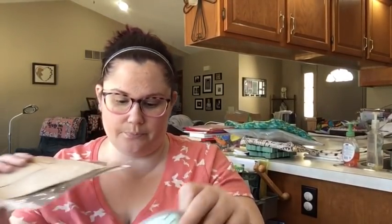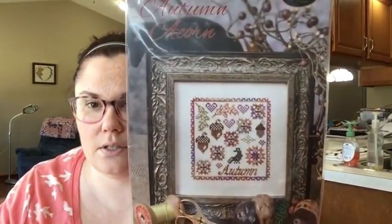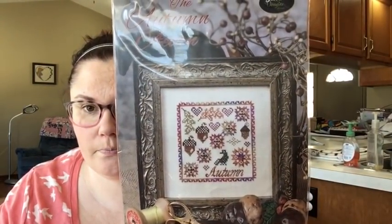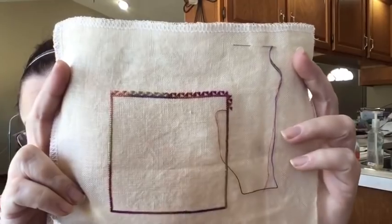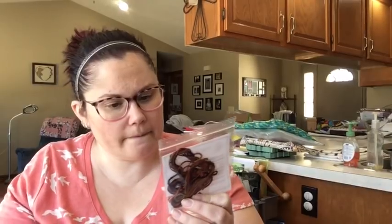Oh, this is so pretty. Jeanette Douglas, Autumn. And I started with the border on this one. It's so pretty. I love that variegated silk. This is the floss pack. Let's see. The variegated color is the Thread Gatherer Midsummer Vineyard.